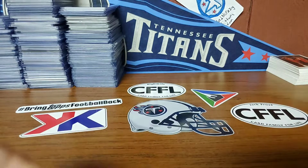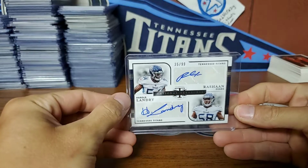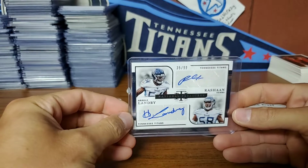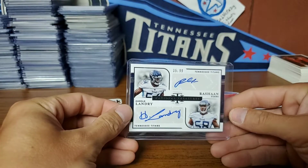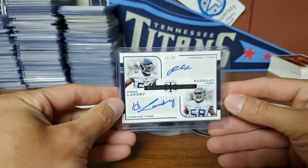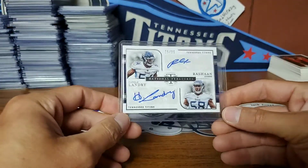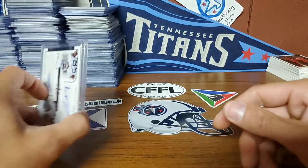So anyway, the other day I opened this. I bought this with my eBay bucks for like $8. I'm not going heavy on these guys. I already got enough of them. But it's just Evans and Landry, last year's rookies for the Titans, at a 99. It's from National Treasures, and it was $8. I think like 10 shipped, or I don't know what it was. But either way, it was a dual auto, so I figured I'd pick that up.